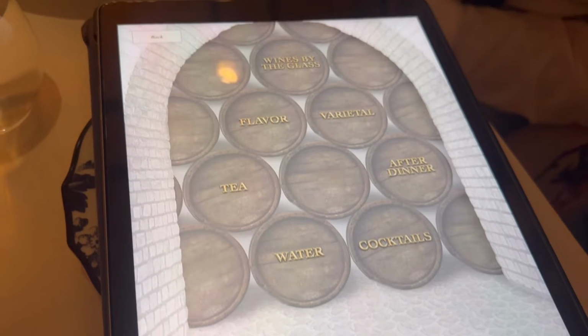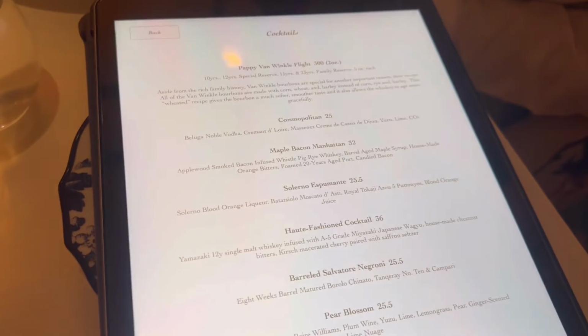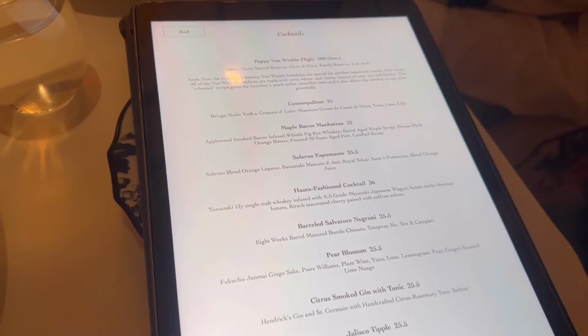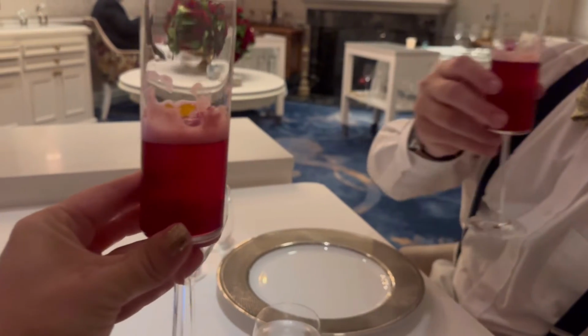There's even a $100 bottle of water on here from a glacier in Alaska, so be sure you check that menu out if you get the chance to go. All right, cheers y'all. Let's start this incredible experience.